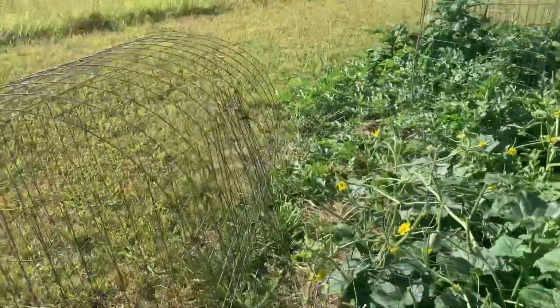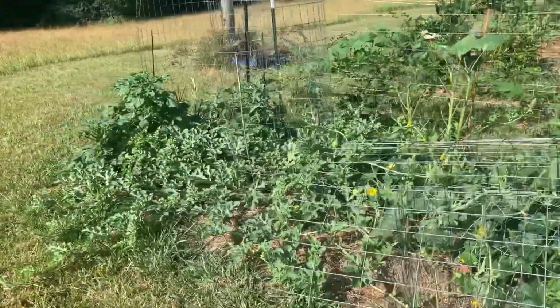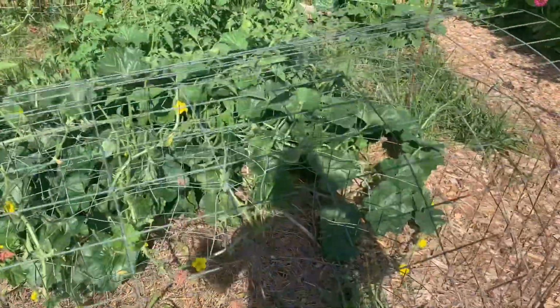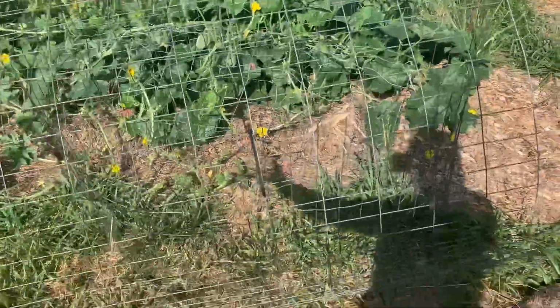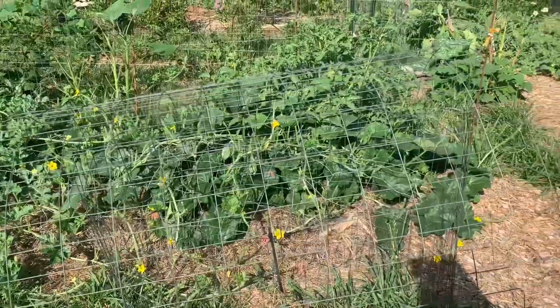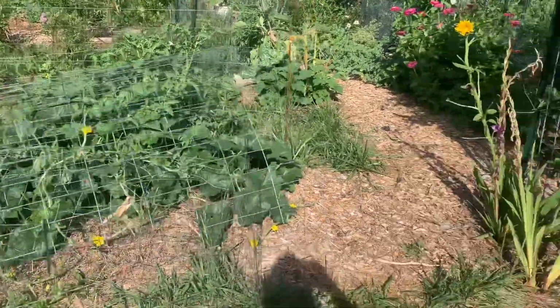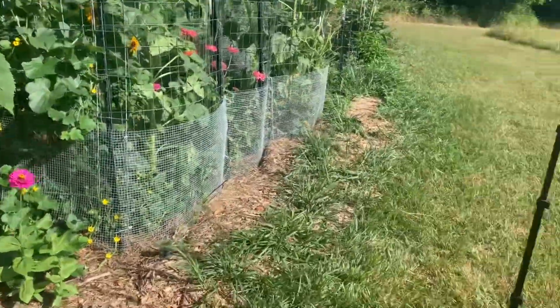Let's talk about this area here, because obviously this is where we're getting the deer damage. I put this here just to try to deter them. Maybe I'll actually try to unfurl this and put it out a little bit further to make a little bit of a barrier, or we'll get to the farm store and get some more roll fence and kind of put it up broadly here to try to deter them from coming in closer.